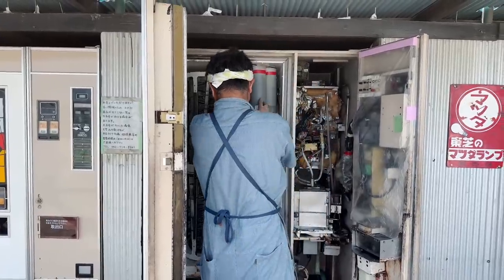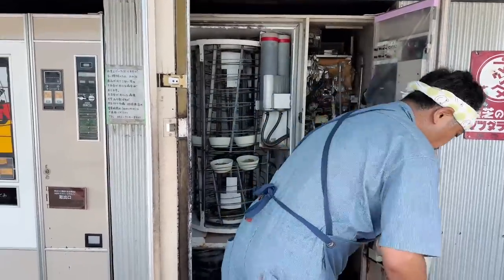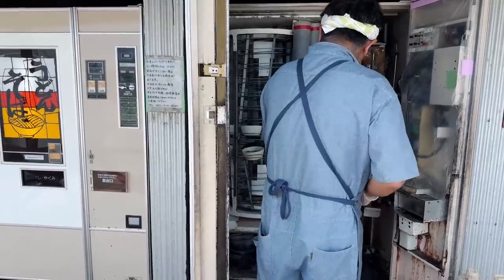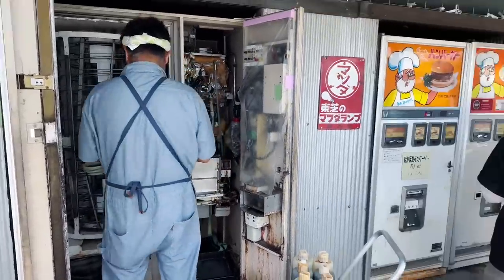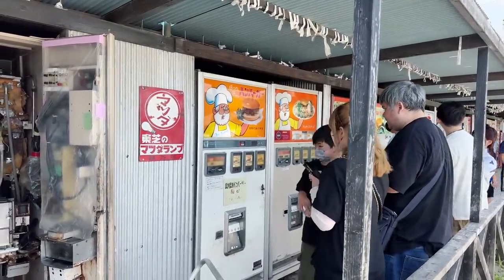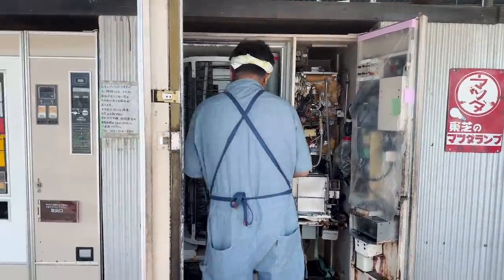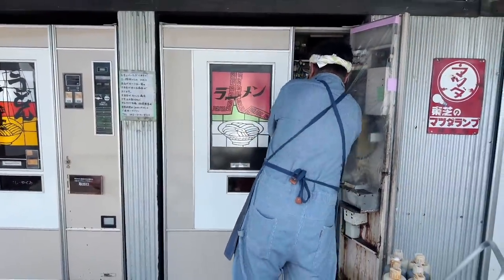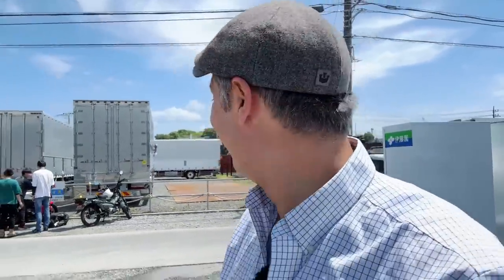Roll them in to lock them in place. Oh, there aren't many left. There's a line of people who want to come. It can get quite crowded here. Excuse me. That is awesome!